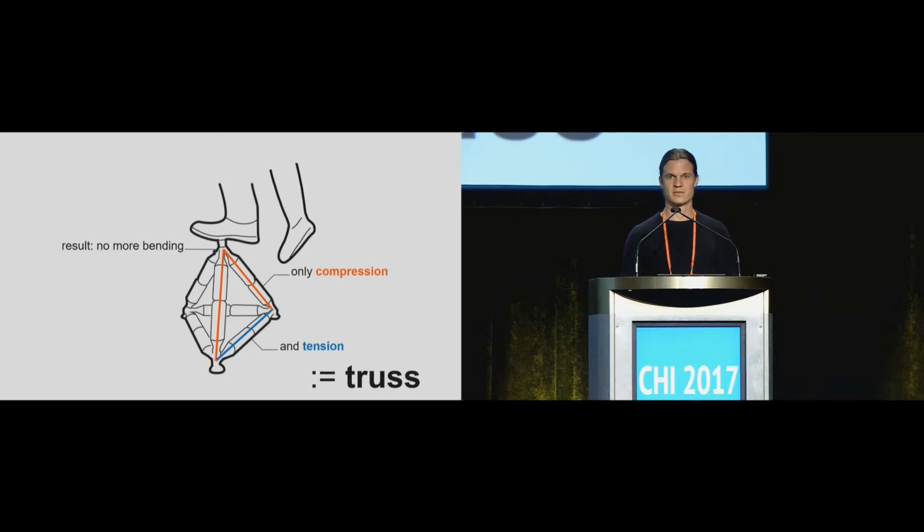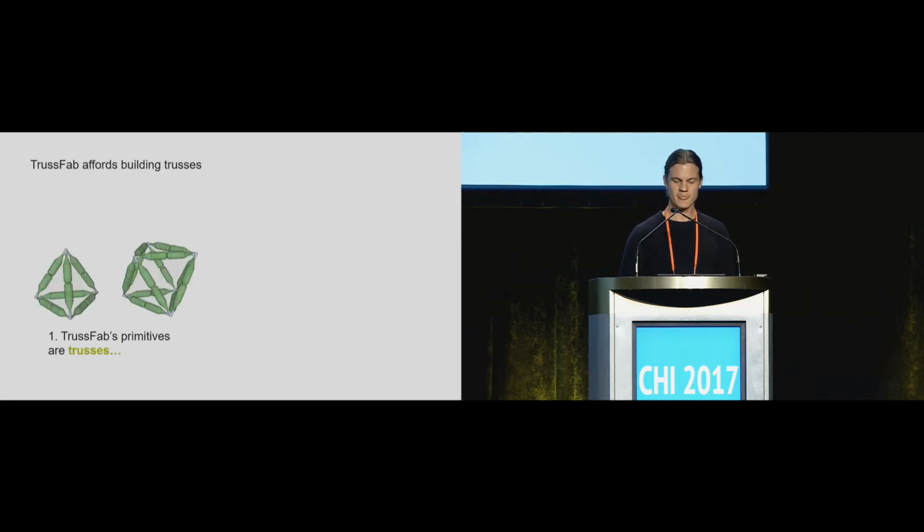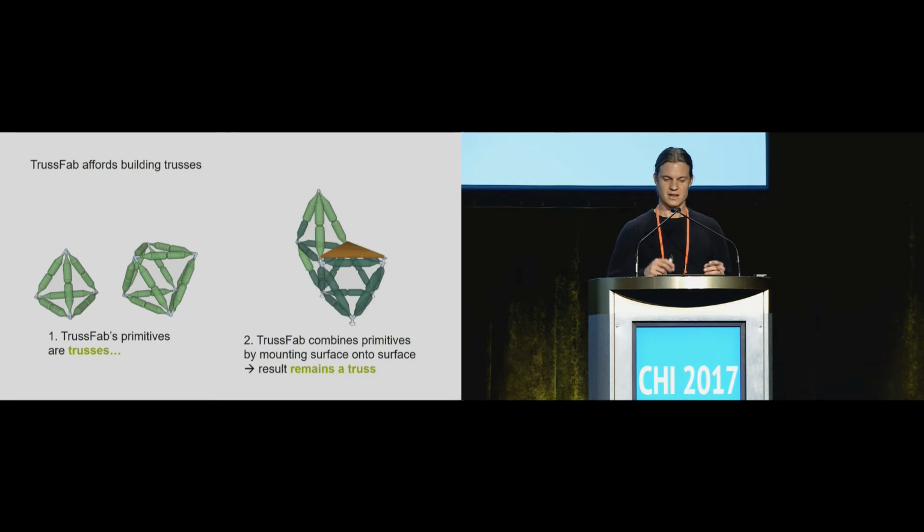A truss is a system where only compression and tension forces are present. So as a consequence, TrussFab affords building trusses. And it does that by offering primitives, which are miniature trusses, like the tetrahedron and the octahedron. And second, it allows stacking them together by their triangular surfaces. And as a consequence, everything we create with TrussFab remains a truss.